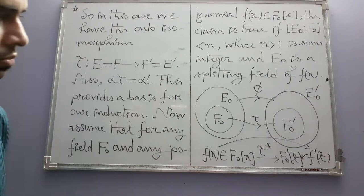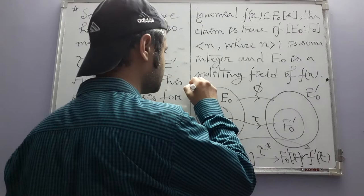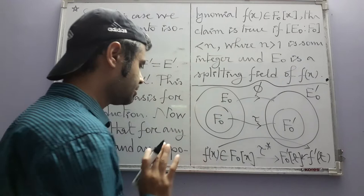So this is extra. This diagram is for understanding what the induction hypothesis is. Let me just keep it and let me continue from here.